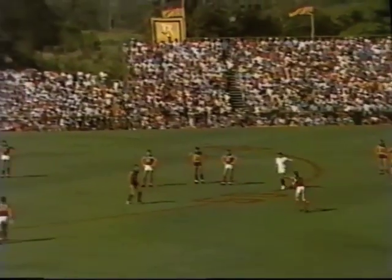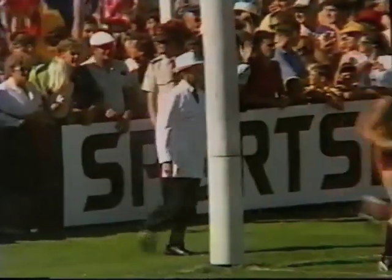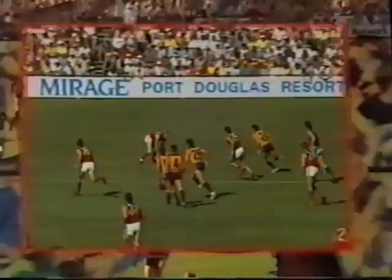Just a matter of accuracy as Doug Barwick comes in with a long driving drop punt. That is a beautiful kick. It's a goal. The first score of the game to the Lions, kicked by Doug Barwick. One goal, 6 points with Fitzroy. But let's remember that Fitzroy do have the advantage of the breeze.